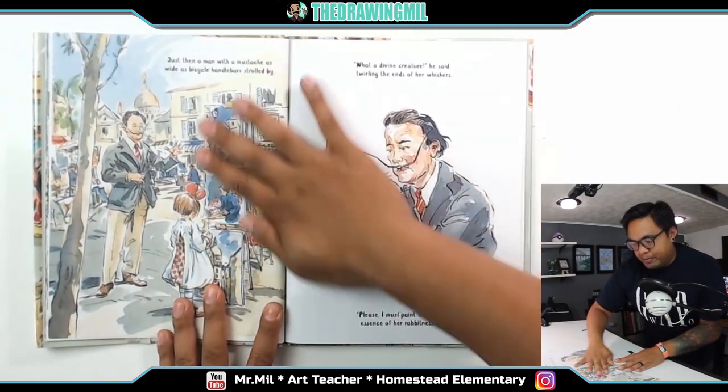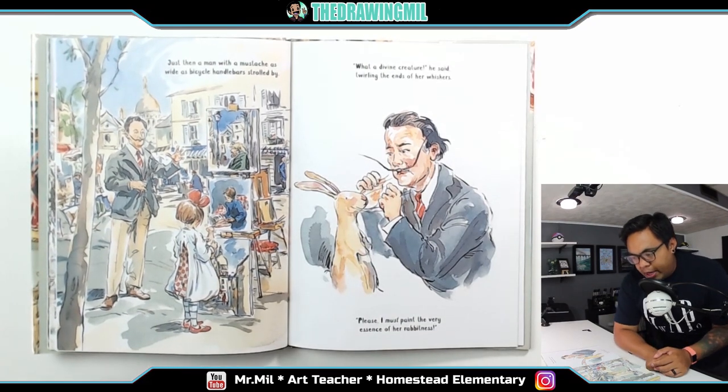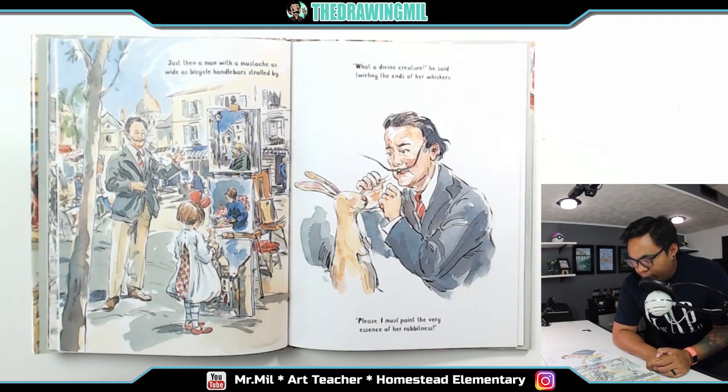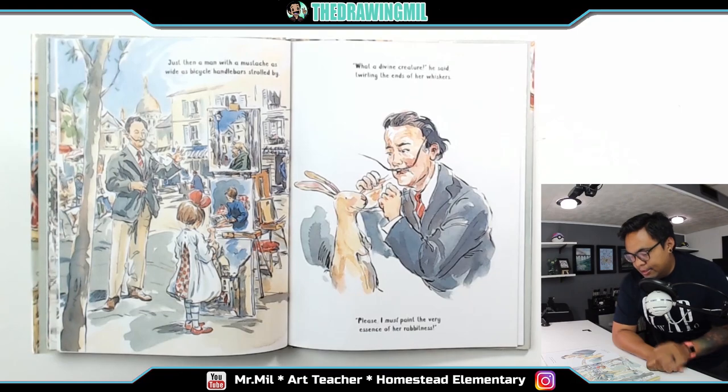Here's another one. Just then, a man with a mustache as wide as a bicycle handlebar strolled by. "What a divine creature," he said, twirling the ends of her whiskers. "Please, I must paint the very essence of her rabbitness."